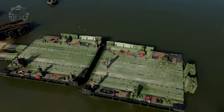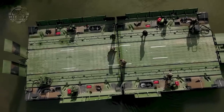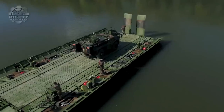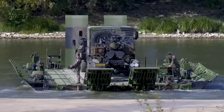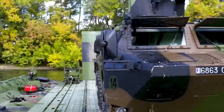This is a tank transporter that can move 100 tons through its 6.75 or 10 meter long sections. It also has excellent maneuverability and performance on water. That's why this is ideal even for civilian operations during natural disasters like severe flooding or a bridge collapsing.